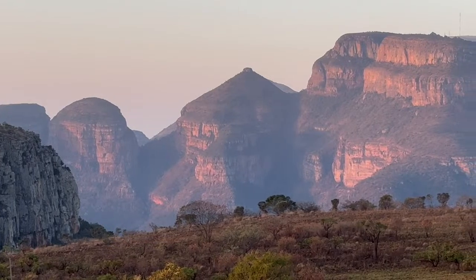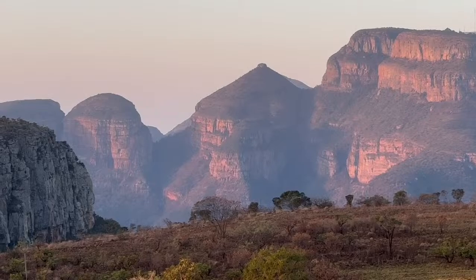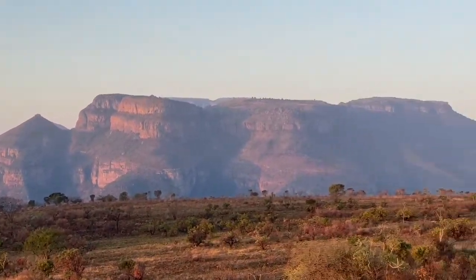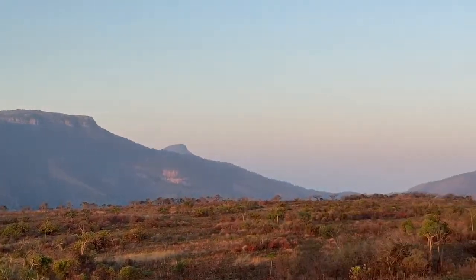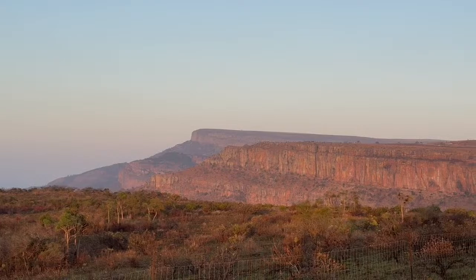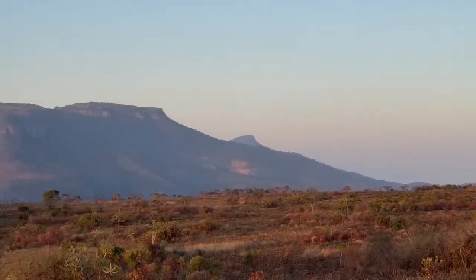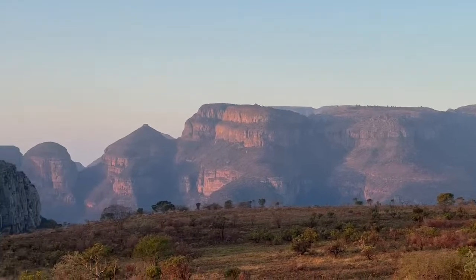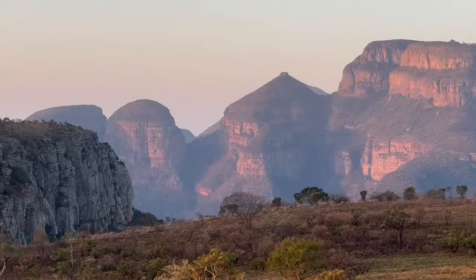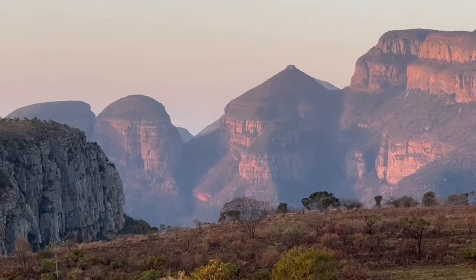The 3 rondavels are also named after the 3 wives of one of the local chiefs here. So the 3 rondavels sit in the heart of the Blyde River Canyon. When we go down, we're going to be able to see part of them.